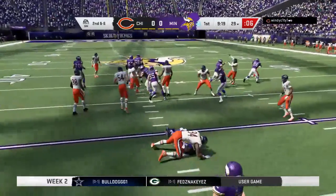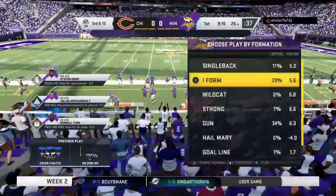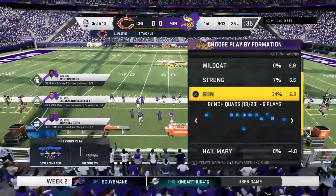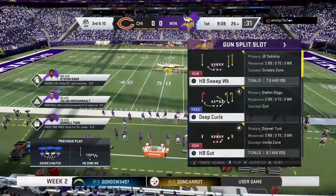Now a handoff here to his running back. And forget about finding a lane. He barely had time to look up before he was planted in the backfield. They'll wind up losing 3 yards here. And it'll be 3rd and 10.